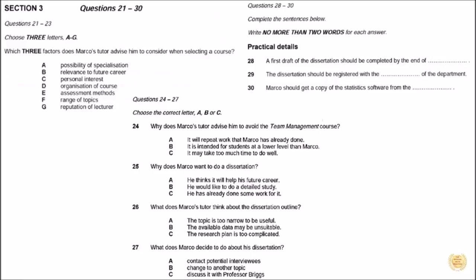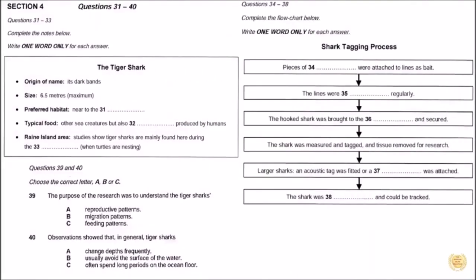That is the end of section 3. You now have half a minute to check your answers. Section 4. You will hear a talk about a research project on the tiger shark. First, you have some time to look at questions 31 to 40 on pages 7 and 8.